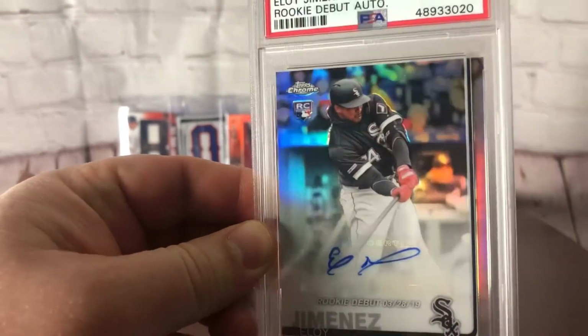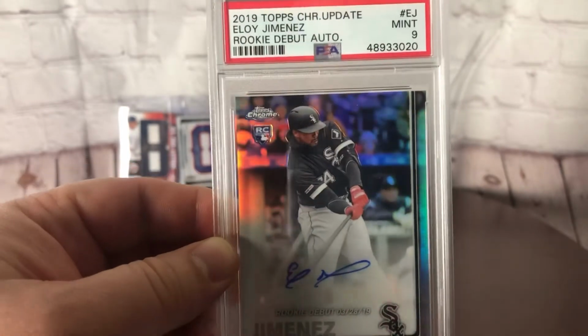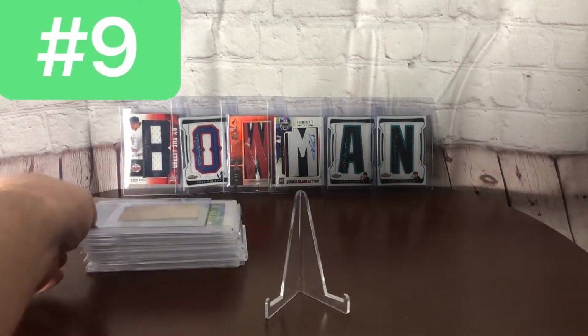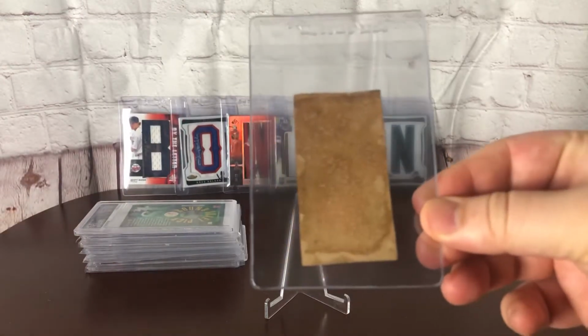Look at that refractor finish. Yes, it's a mint 9, but really dig this one, and it is another centerpiece of my collection. Coming in at number 9, this is going to be one of the most oddball cards you have ever seen. What could it be? There's a blank back there.